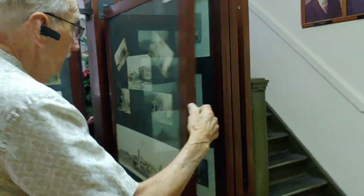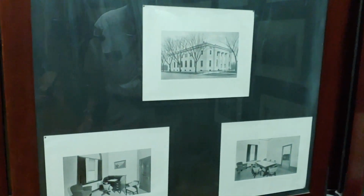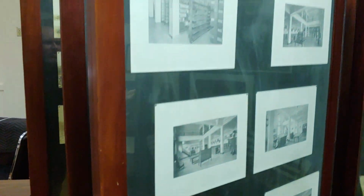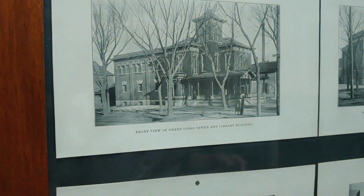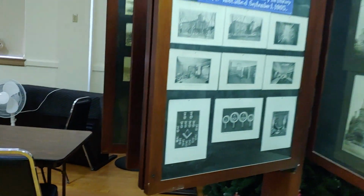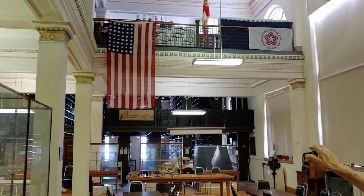Really, what I'm looking for is the building. Here's the original pictures of the building as it was first built, in the office space. And this is what was here before it was razed, and this building built in 1916. Back there is the two levels of library books, and Masons, and the public can come in and pick one to read, but they can't take it out.